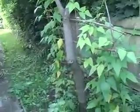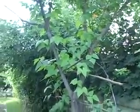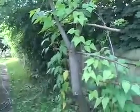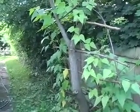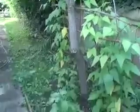And then I put these pieces of sticks up, and I said, why cut it down when I can use it as a structure? So I'm growing lima beans up it this year. It's the end of July, so I'm not sure how they'll do.